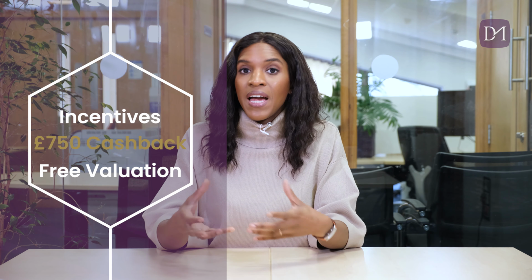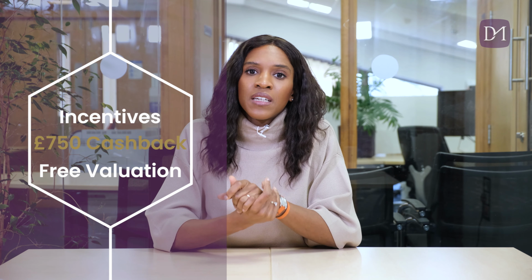Now, a few other bits that made this product a really good product was the fact that it came with incentives. So he got £750 cash back on completion to help cover some of his legal costs. And the product also included a free valuation. So a valuation typically is going to cost about £200, but that was included free of charge.